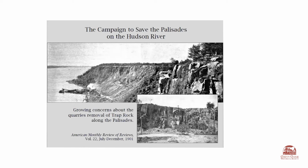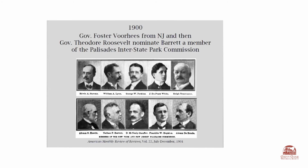It's a hard problem because actually the rock was being used to build all the buildings in New York City, but nevertheless, it turned into a large movement, and in the end there was a commission developed. Barrett was very proud that he was appointed to this from both the New York side of the Hudson River and the New Jersey side, and he was reelected in this work many times and followed it until 1915.